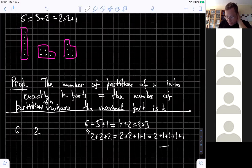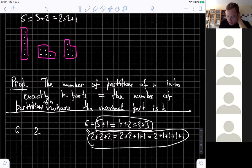It's not holding anymore. So here I have exactly 3 partitions when I have 2 parts, and exactly 3 partitions when the maximal part is equal to 2. It's equal to k. And how can I see this? From the description, it is not very easy to see, because I have different partitions. In one set I have exactly 2 parts, in the other partitions the maximal part is k.